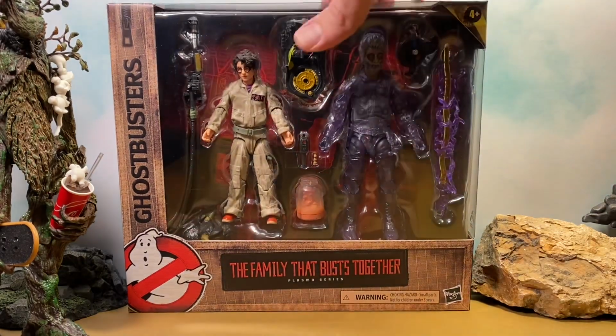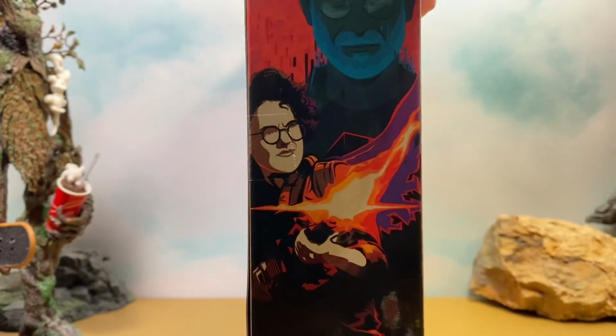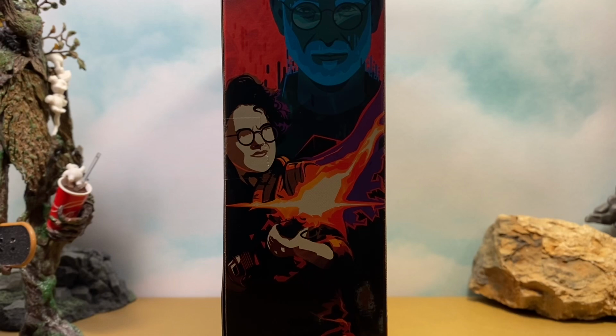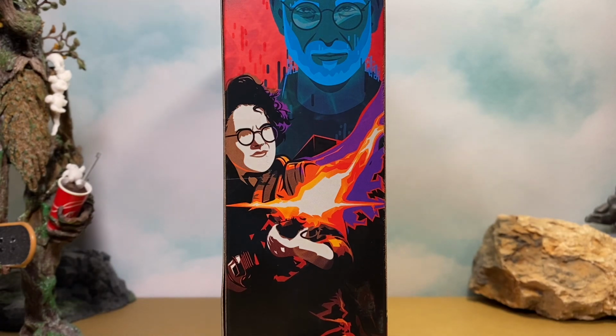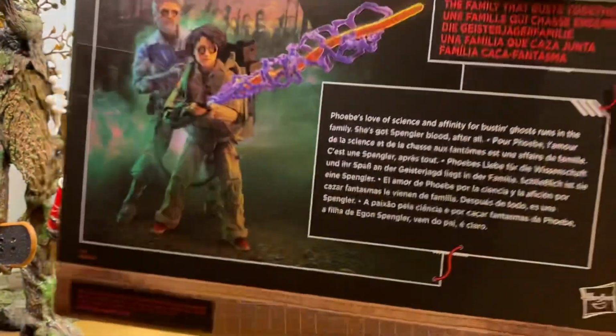Let's go ahead and look at the little side window there. One cool thing is, I wanted to show you the side here. I'm pretty certain that this side artwork, let me try and get better light on it, is done by one of the artists that do the artwork for the G.I. Joe Classified series. I'm not positive, but I'm pretty sure. It definitely reminds me of that. Very, very cool. But we'll go ahead and check out the back here.